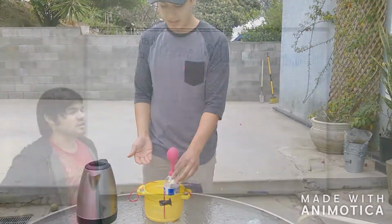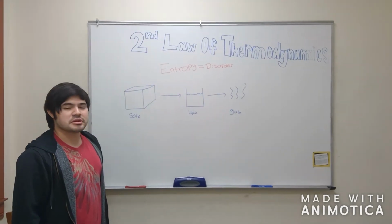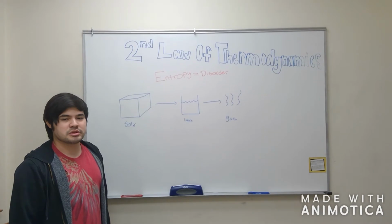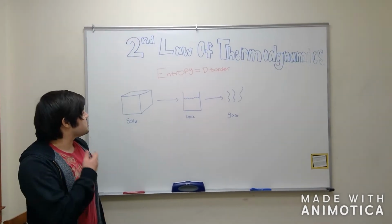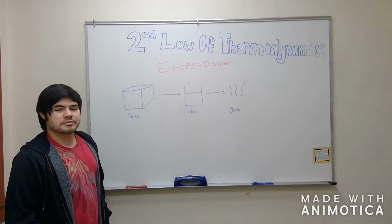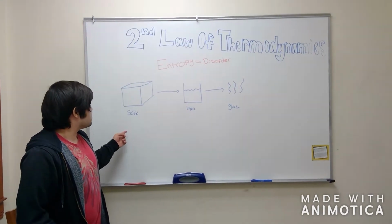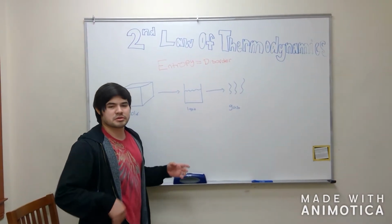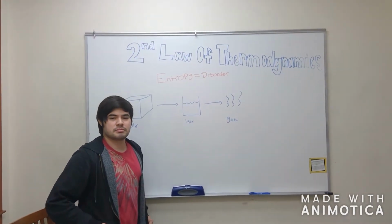and the surrounding. The second law of thermodynamics brings in a new variable known as entropy. Entropy is the amount of ways that energy can be distributed, and in simpler terms you can think of it as disorder. So a solid has much less entropy than a liquid, which has much less entropy than a gas, whose particles are able to roam around much more freely.